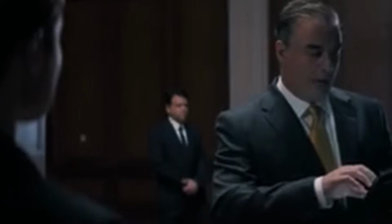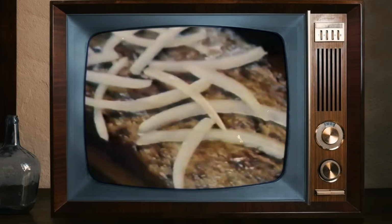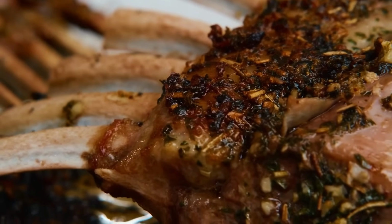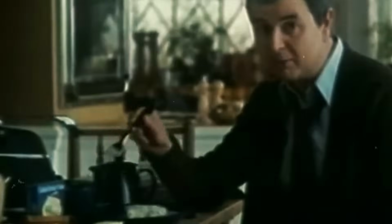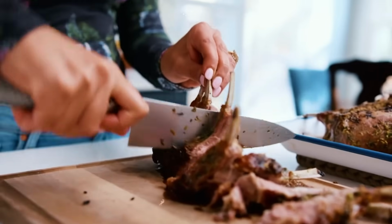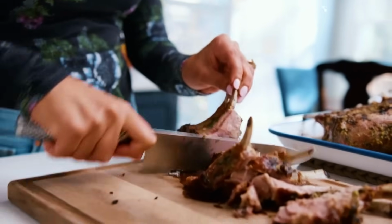So why did it disappear from everyday meals? As industrial farming shifted American preferences toward beef and chicken, lamb fell out of favor. It became harder to find in grocery stores, and for many home cooks, its distinctive flavor was an acquired taste. Faster, more convenient proteins replaced slow-cooked roasts, and over time, this once popular dish faded into obscurity.